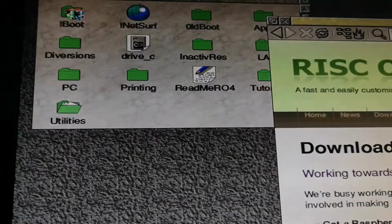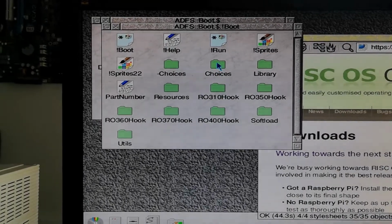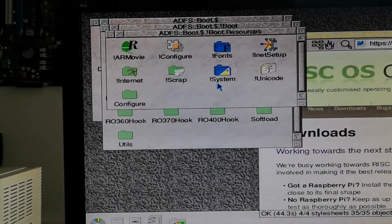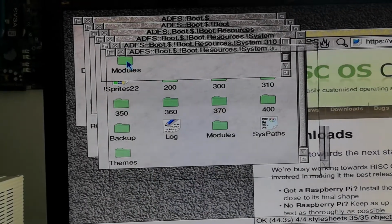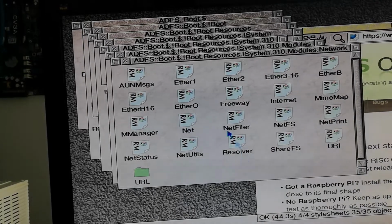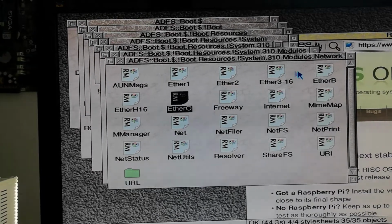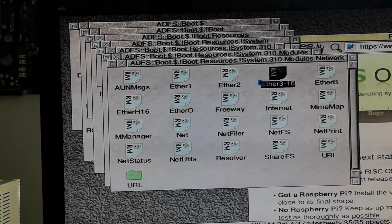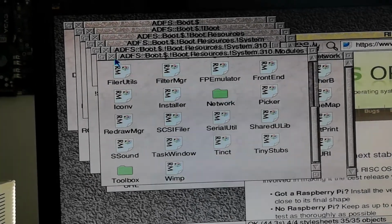So if I just hold that there a second, excuse that terrible bit of camera work. So within, I think it's within Resources and System, and I think, is it 310 modules, network? Yeah, there we are. So we've got the drivers in here: EtherH16, Ether0, EtherB, Ether316, Ether2, Ether1. So we've got quite a large selection of network drivers in there.